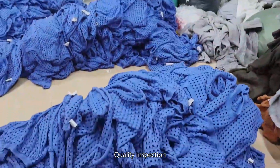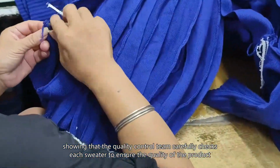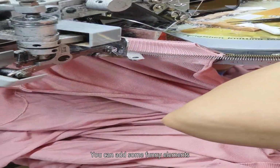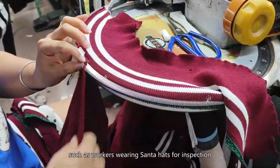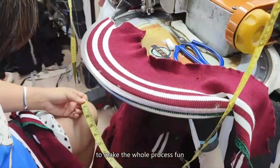Quality inspection. Showing that the quality control team carefully checks each sweater to ensure the quality of the product. You can add some funny elements, such as workers wearing Santa hats for inspection, to make the whole process fun.